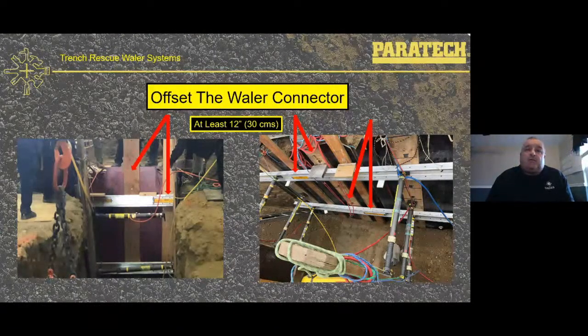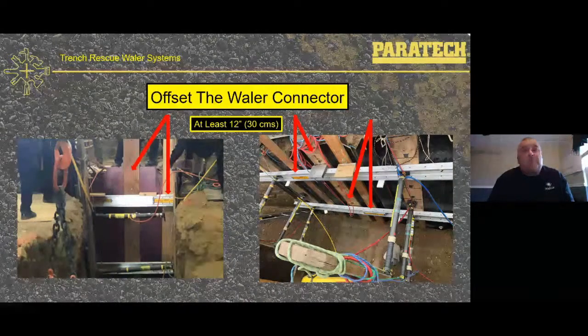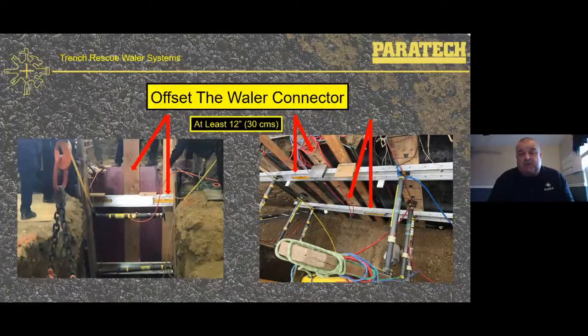If you take a look at the two pictures we've got, we found with testing, we've tested with the Waler connector dead center on that panel as you see there in the T-trench. And we did a test with the Waler connector offset, as you see here. We found that the Waler is a lot stronger with the connector offset than dead on the center of that panel where the push may occur.